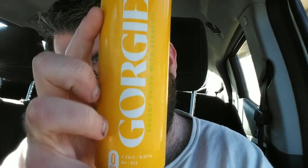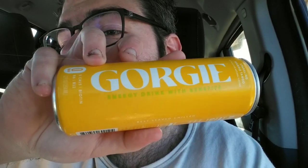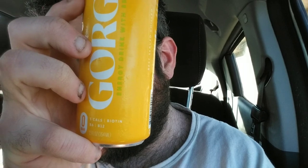Very colorful can. I actually really like the Peachy Keen one, so hopefully I'll like this one. But the Peachy Keen one was sort of like a candy peach. But yeah, it had that green tea sort of aftertaste though, and it sort of lost the flavor in the aftertaste, but we shall see about this one though.